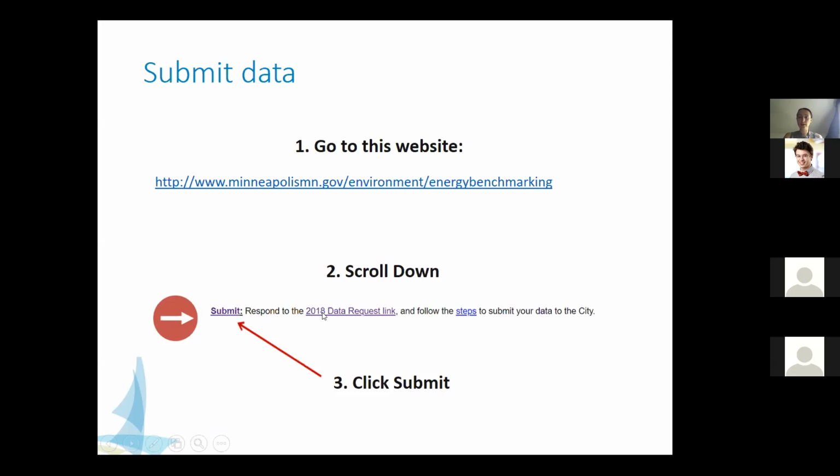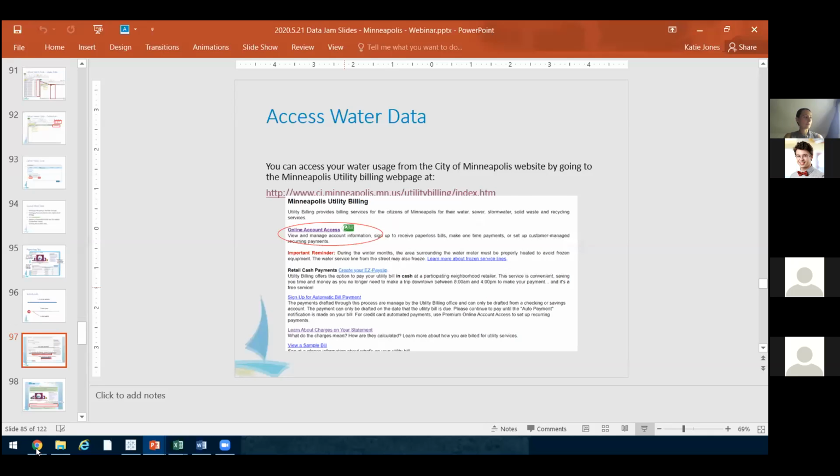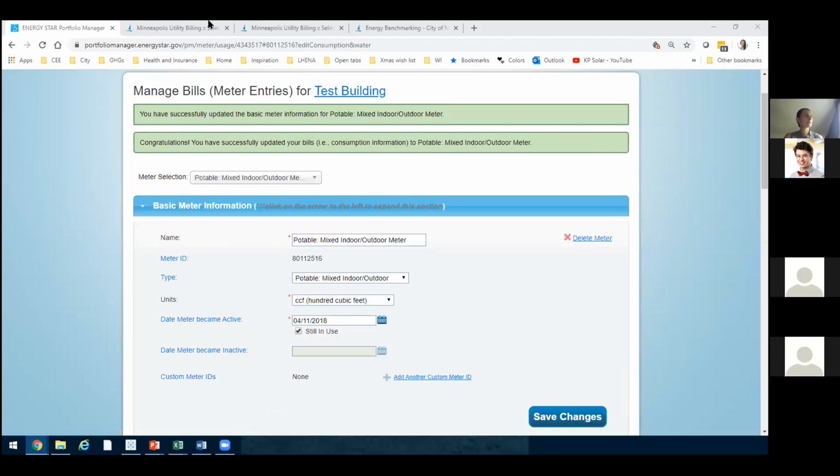Go ahead and do that. We'll walk through the steps. You just won't fully submit the data. So go ahead and click that, and it'll bring you to this website.